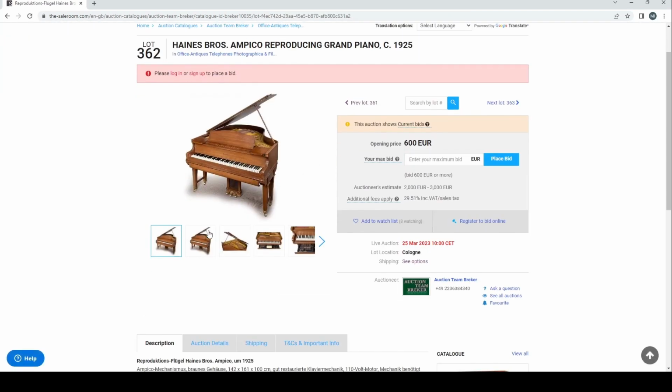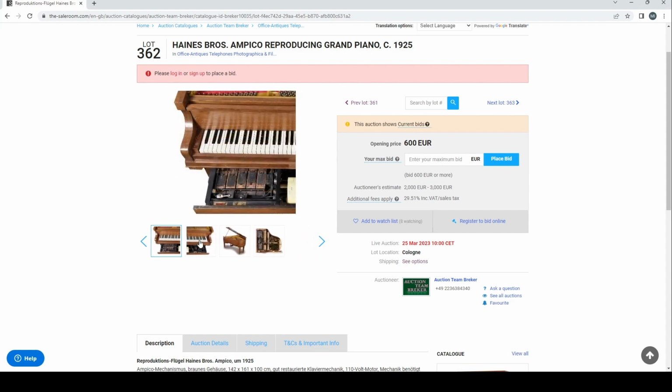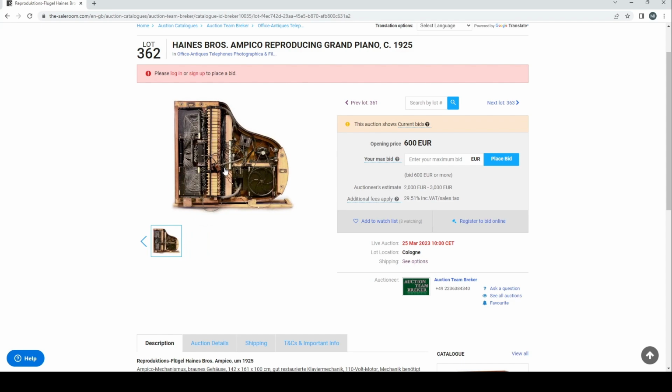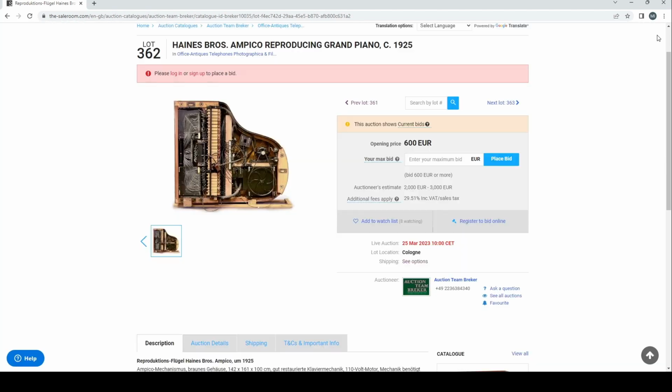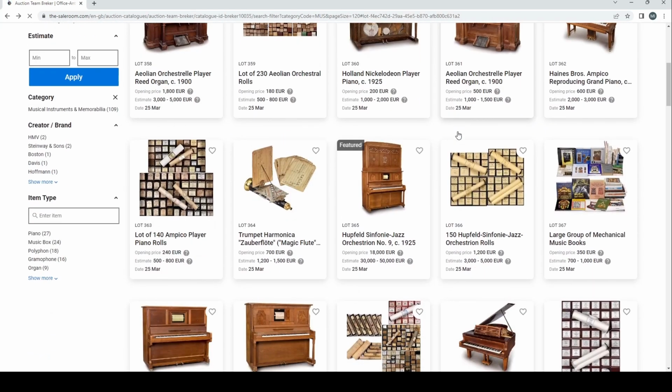So this is a grand piano with an automation to it. You see this electrical mechanical setup. Really, that's quite an interesting view of the whole system there. It's a fairly complex system. 2,000 to 3,000 euros, so very interesting looking thing.